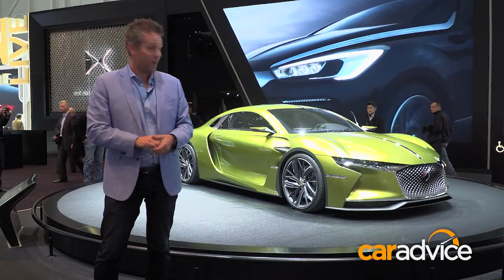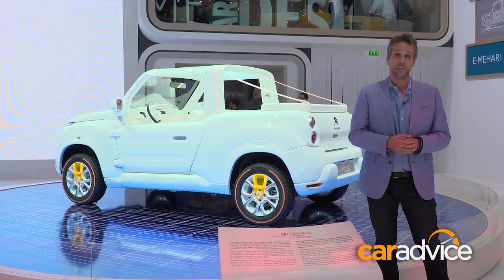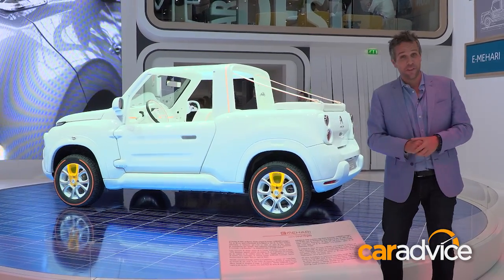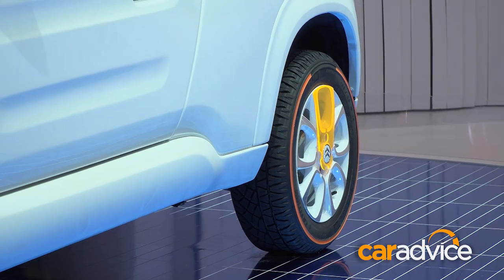And just as a quick one, they're not all quite this fancy. There's a very interesting one over on the Citroen stand. Now, while most of the concept cars here at Geneva are Autobahn-chewing hyper concepts, Citroen's come up with this, the E-Mehari, which is a 4-seat EV beach-going fun machine.